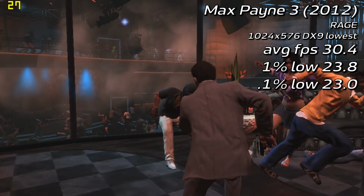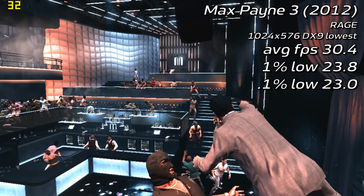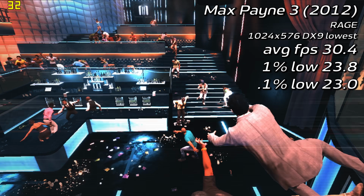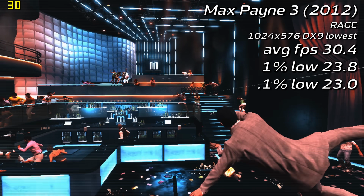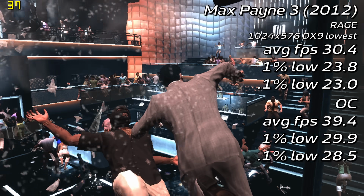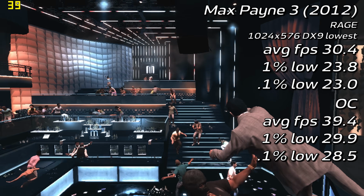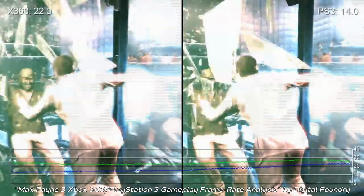Max Payne 3 delivers a GPU beating the likes of which was scarcely seen in 2012, and I've had to drop all the settings to their lowest and the resolution to 576p to scrape past a 30 FPS average in this very demanding scene. The overclock helps a ton, though like Skyrim, we're still a hair away from 30 FPS lows. To put these numbers into perspective, here's the scene running on 7th gen consoles. They're even worse off than the A8 is.